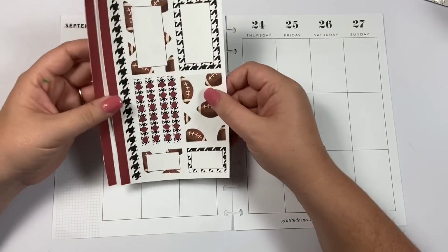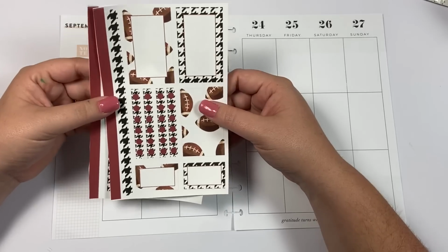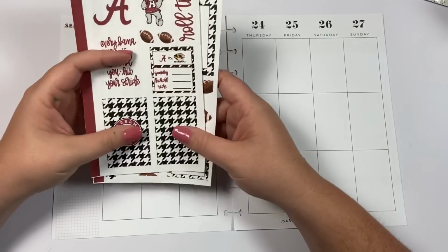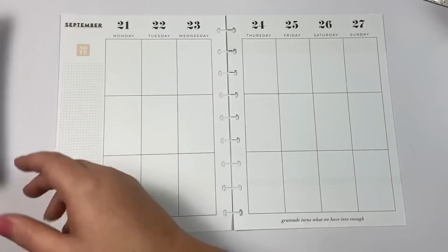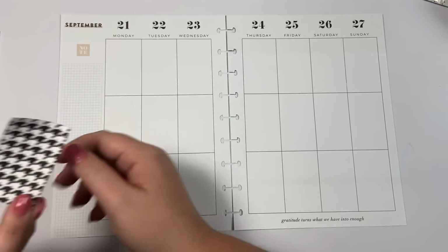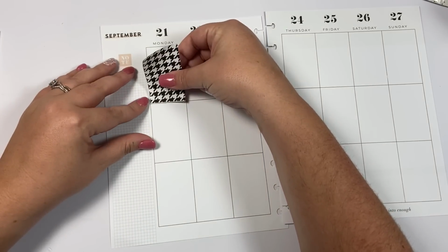It's super fun. I used my Adobe Illustrator to design them, and then I printed them on my home printer, and I cut them on my Cricut. And this sticker paper is like a matte paper sticker paper. So, I'm going to start by putting a houndstooth box over here on Monday.